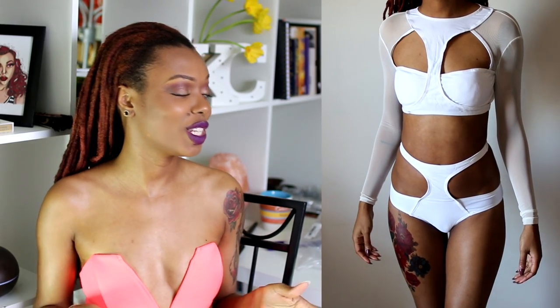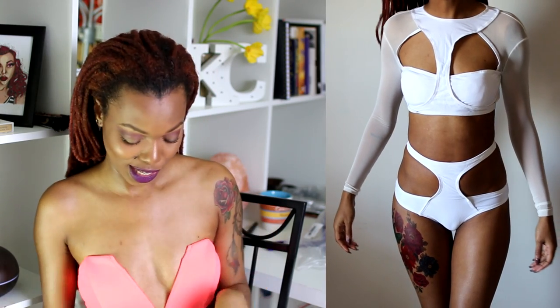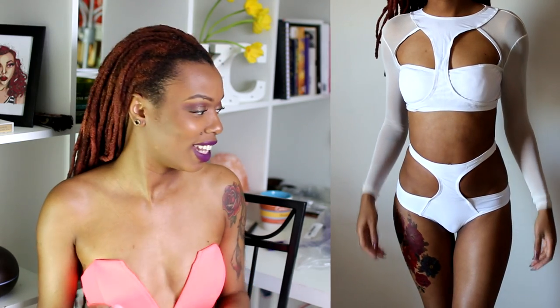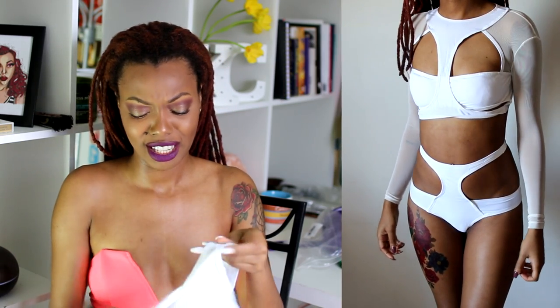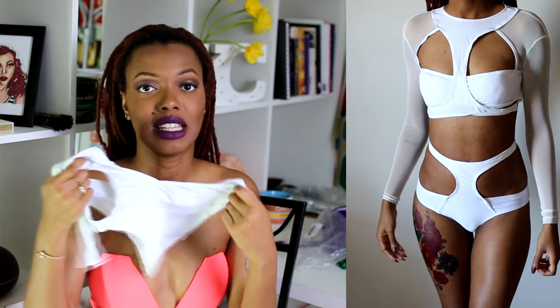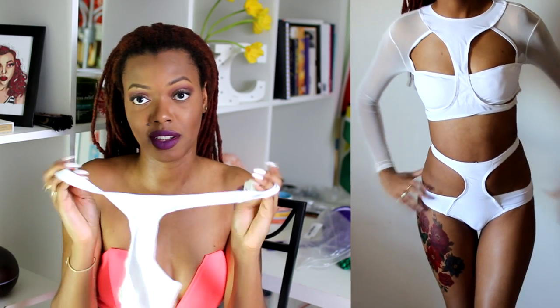Now, last but certainly not least, this swimsuit looks so sporty. It looks like you're getting ready to train for the Olympics or something. But as far as comfort, not quite. The bottom is perfect. I mean, it's a little cheeky in the butt area for me. But other than that, it's really, really comfortable. It feels really good. So the cheekiness is not even a problem, not for these. It fits comfortably, and this fits really nicely on the waist as well.